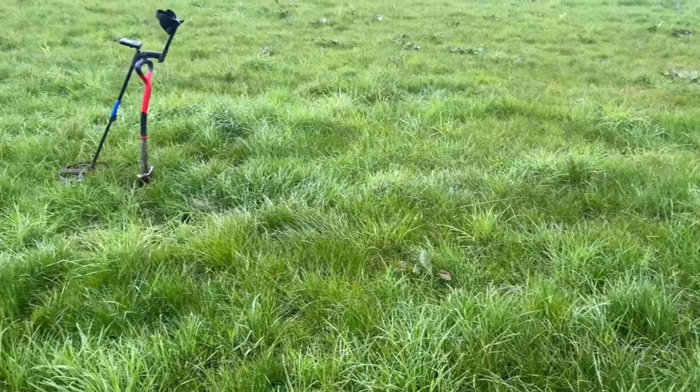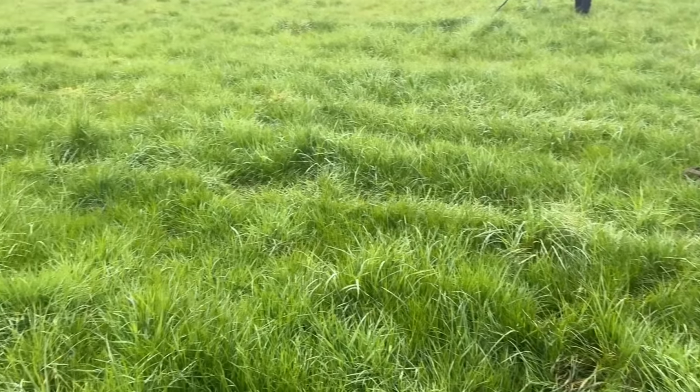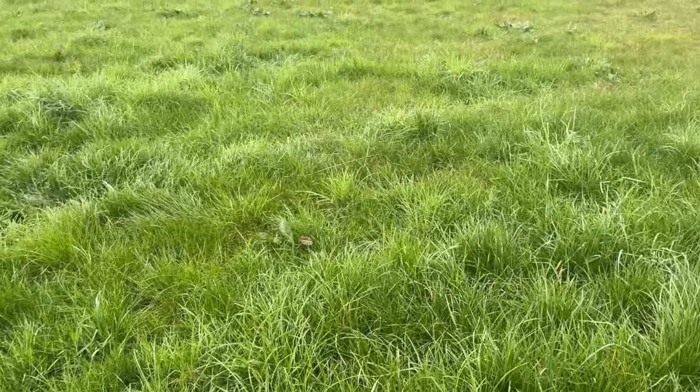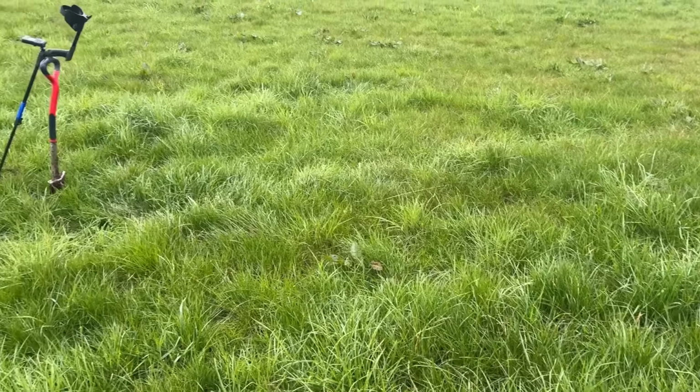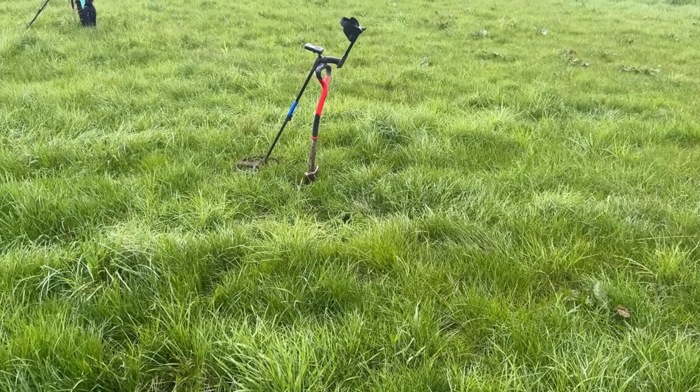Okay, well, we've maybe got an hour or so to go, I think. That's Simon just there. We've come into this pasture field, which is long in places, but it's detectable. And, well, let's see if we can find anything in here. And it's still raining. It's a really miserable day, it's turned out.